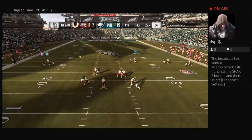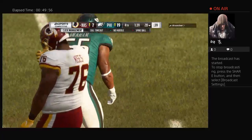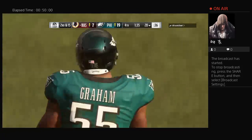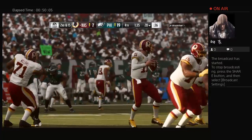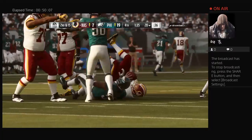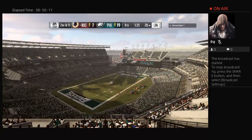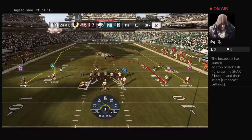On 1st down, Smith. Eagle pressure, too much this time. Down he goes. Brandon Graham in there to take him down, and the clock will roll. Got to assume this defense will be charging again here. It's 2nd and 15.